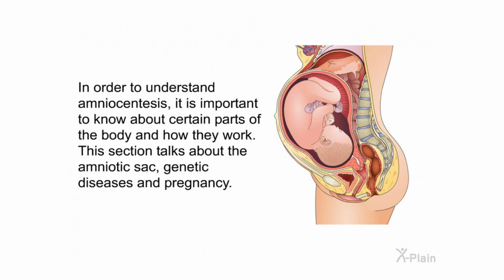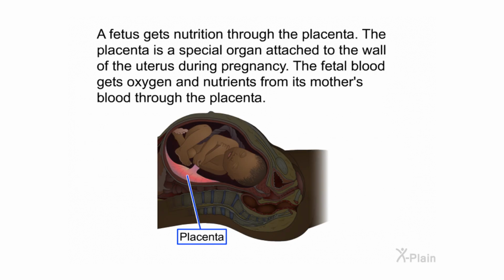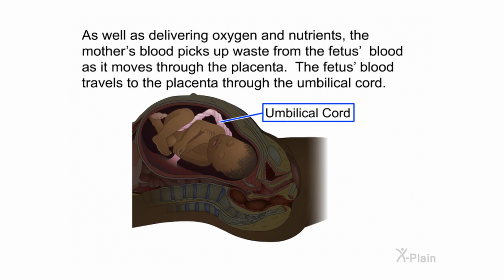Pregnancy and genetics. In order to understand amniocentesis, it is important to know about certain parts of the body and how they work. This section talks about the amniotic sac, genetic diseases, and pregnancy. A fetus gets nutrition through the placenta. The placenta is a special organ attached to the wall of the uterus during pregnancy. The fetal blood gets oxygen and nutrients from its mother's blood through the placenta. As well as delivering oxygen and nutrients, the mother's blood picks up waste from the fetus's blood as it moves through the placenta. The fetus's blood travels to the placenta through the umbilical cord.